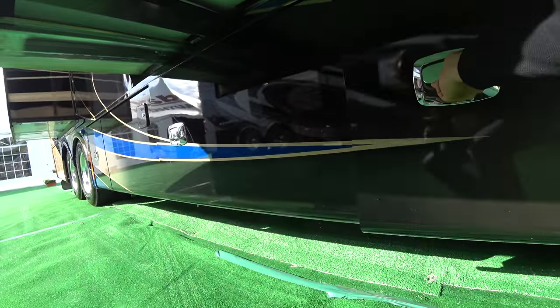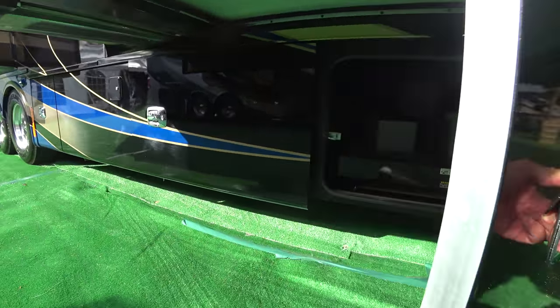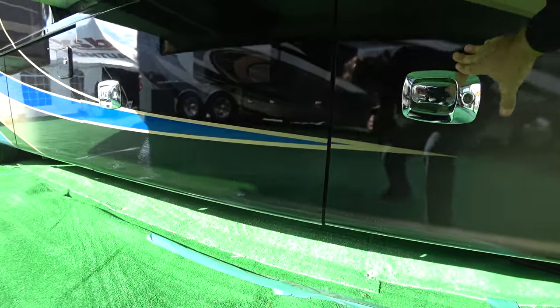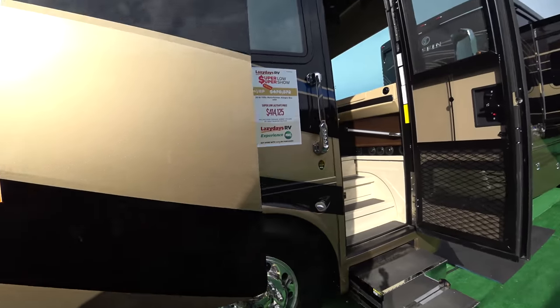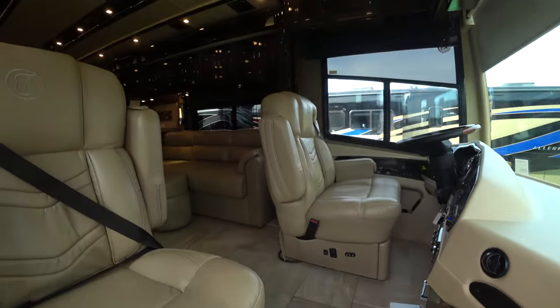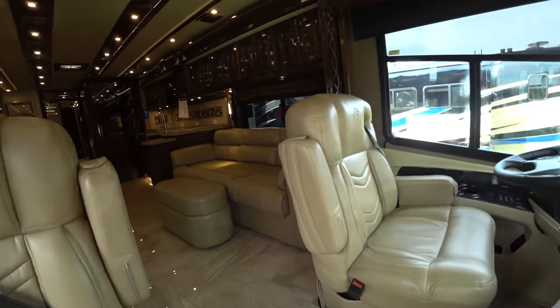And let's just take a look real quick at the one that did crash against the slide out. So maybe you shouldn't use this with the slides out. Okay, let's take a look inside the diesel pusher. This is the epitome of luxury, of course.